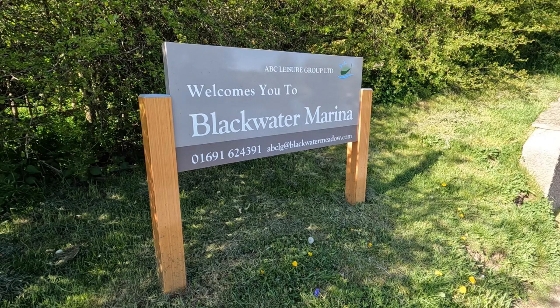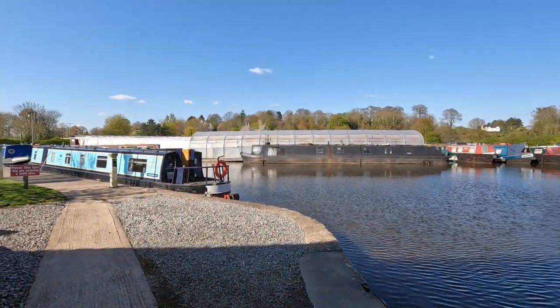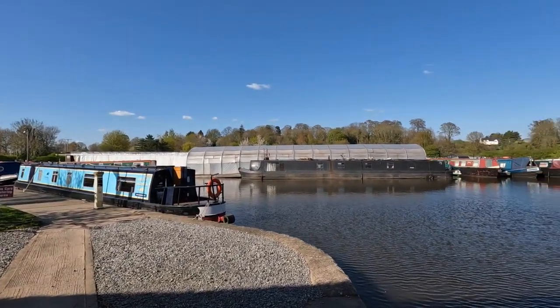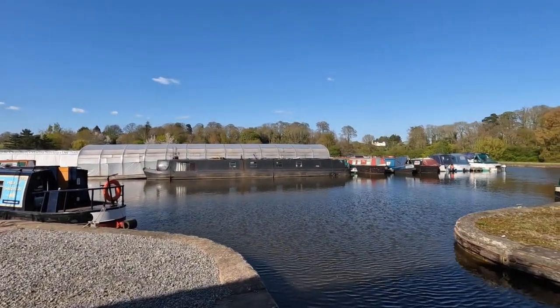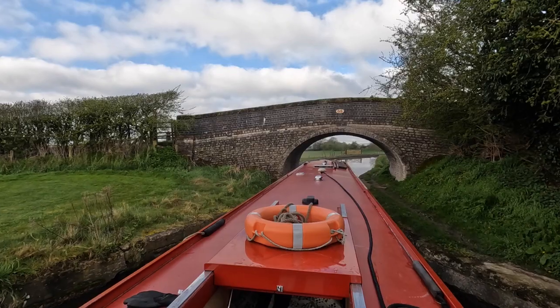The journey began and ended at Blackwater Marina. It started to rain almost as soon as we left the marina, so I couldn't do any filming, and we didn't go too far, but the next morning was really lovely, so off we went.